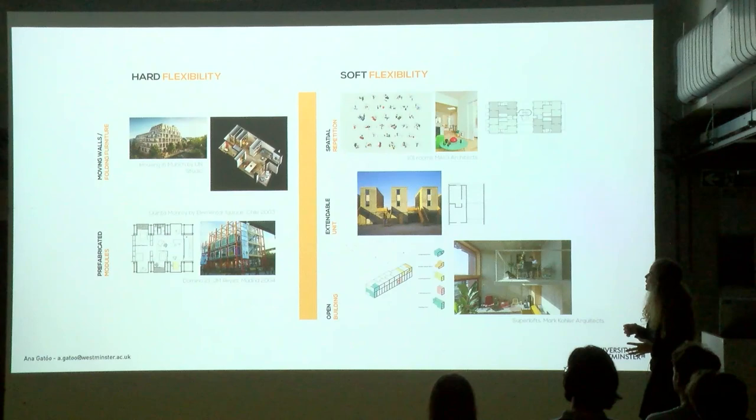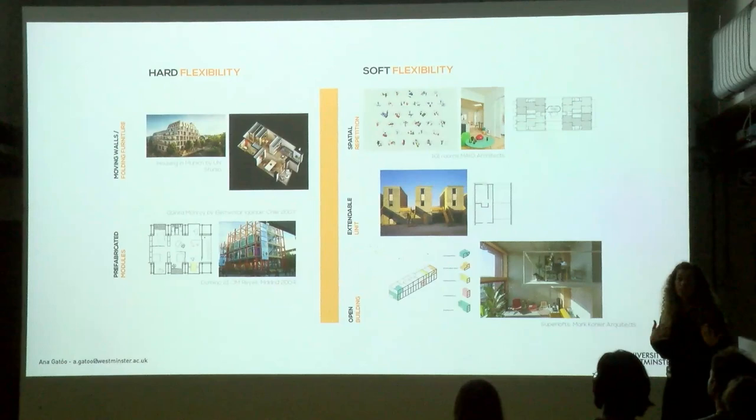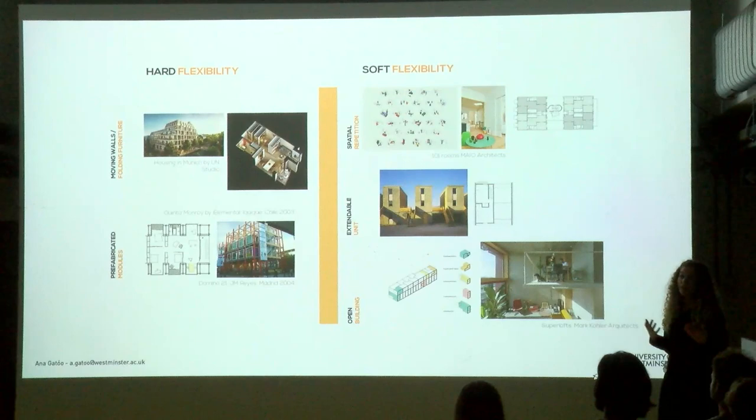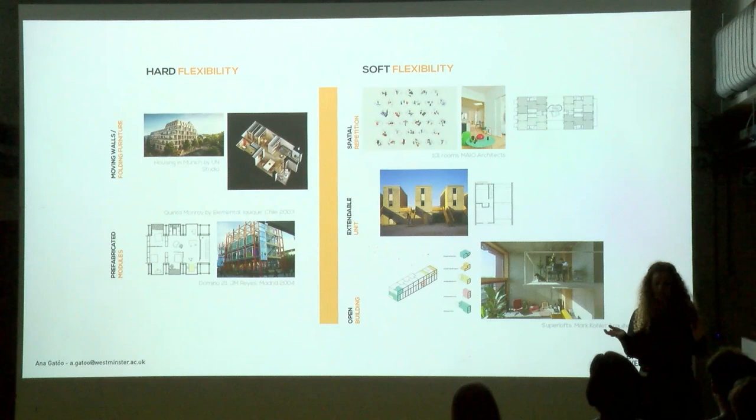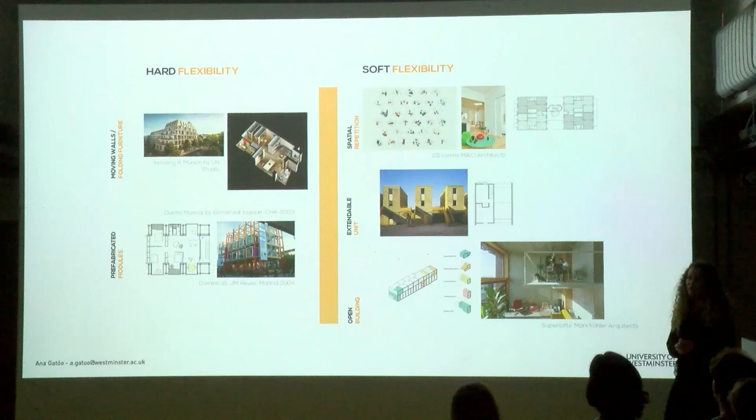So I wanted to look into flexibility. How can we make houses more flexible, give agency to the residents so they decide how they want to live? In the past, it's been very much about architects thinking they know how residents want to live, no? But the fact is that we don't know, because we are just designers. We don't know who's going to live there.